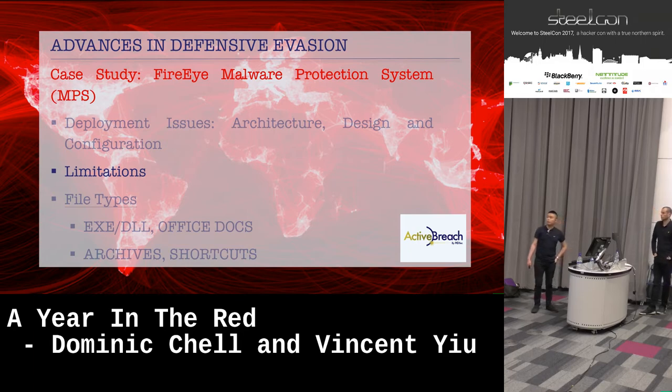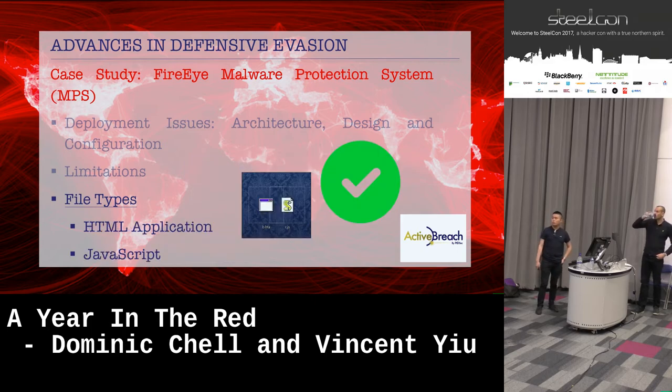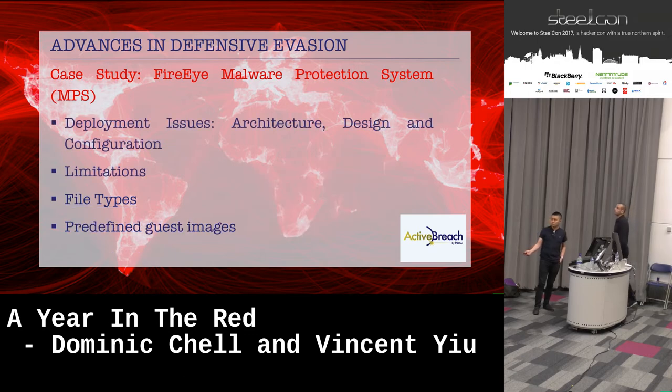We also found that there were a number of limitations in the FireEye MPS. Like one being file type. Sure, you have sandbox for the proper file types like executables, libraries, office documents, archives and shortcuts. But we found that it didn't sandbox, at least in all of our test cases, HTML applications or JavaScript files. So you could just send them a HTA file or a JavaScript file containing malicious code, and it will just ignore it because it doesn't know what to do with it.